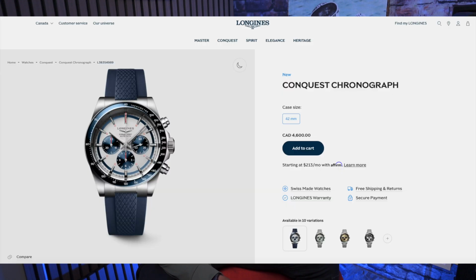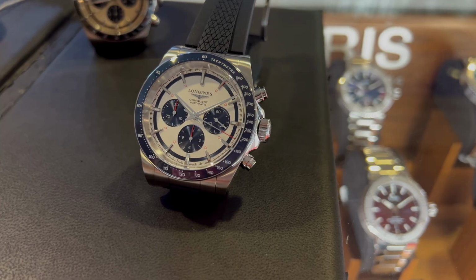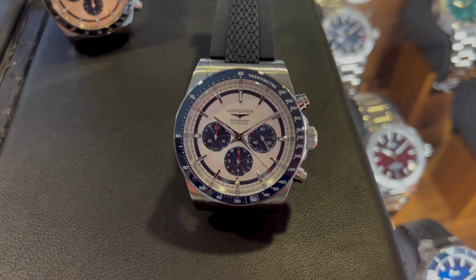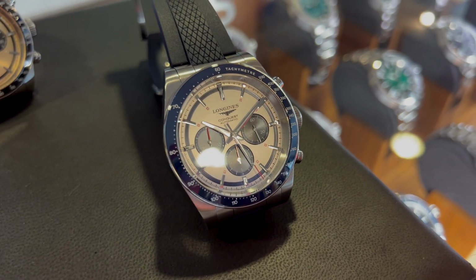Our dollar right now is trending at like 145, so, wow. Now I know you can get it direct from Longines online for about 5,000 Canadian, but I think it just wasn't meant to be. But still a celebration nonetheless. I had a blast. I enjoyed my time with the Conquest Chronograph, and I highly recommend this piece if it's in your price range. Let's look at the specs, and I'll show you some wrist shots on my wrist, 7¼ inch wrist.